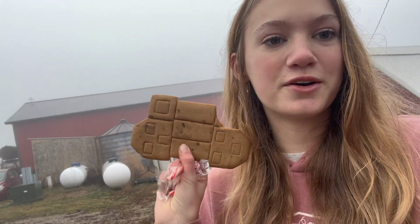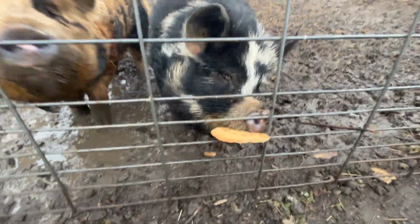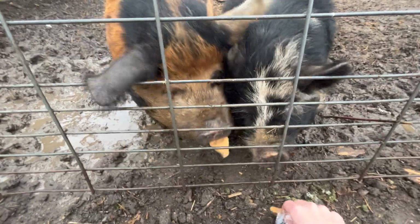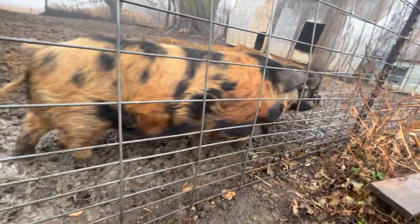For the pigs, we have an extra gingerbread house that we didn't put together. Apparently it broke, so we're gonna give this to the pigs. Hey, Lola, right there. Oh man, I think they like it. Look at him, don't bite me. Yummy. They loved that. You always have to be really careful with pigs because they have super sharp teeth. So never feed them with your hands. They could bite your whole finger off accidentally. So I'm always really careful.